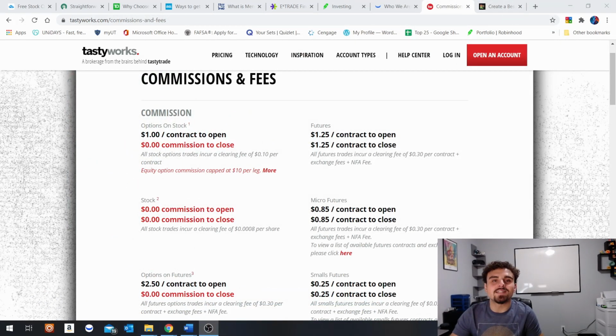And last but not least, Tastyworks. Tastyworks uses options-focused charting to help you understand the probability of making a profit, and they have a customizable platform with real-time quotes. On the other hand, they have no bonds or CDs available, and if you're new to trading options, the platform will look bewildering at first.